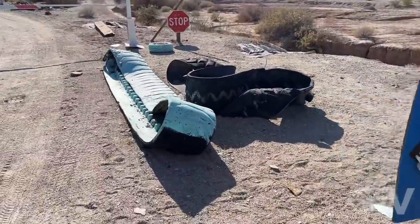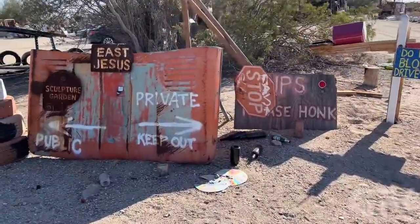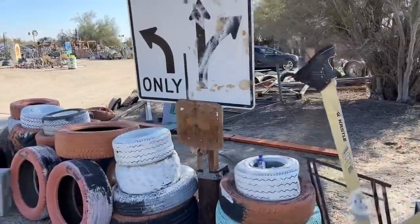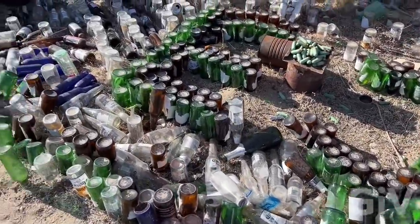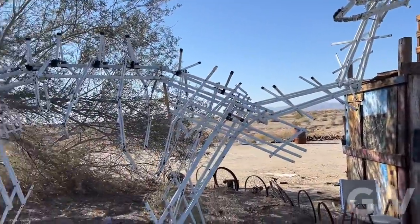Welcome to Slab City. Here we are at East Jesus. Is that from a tank right here? Oh, ski outfit. All this closes at sunset. Burned out cars. Who drank all those bottles? Dinosaur made out of a tent. And yes, you can make phone calls from Slab City. Operator, collect call please to Germany. I have never been to Burning Man, but it looks like Burning Man around here.